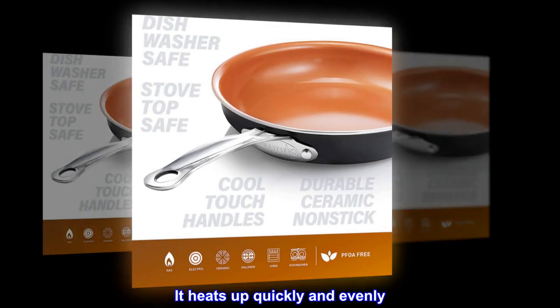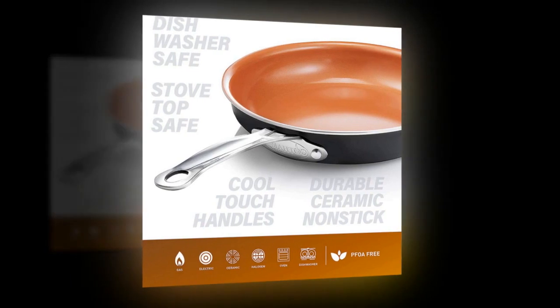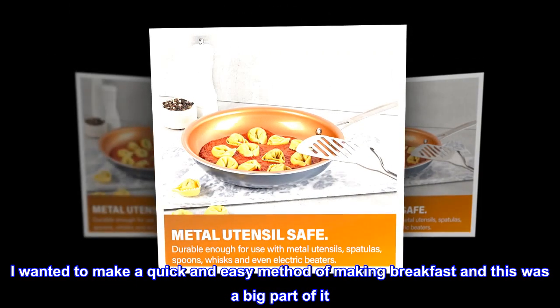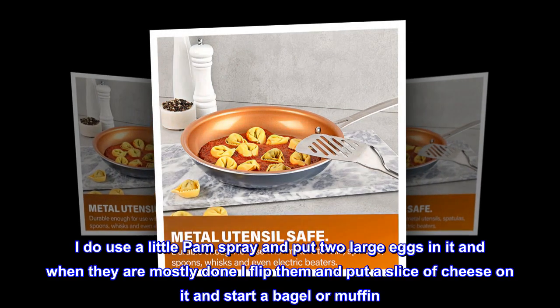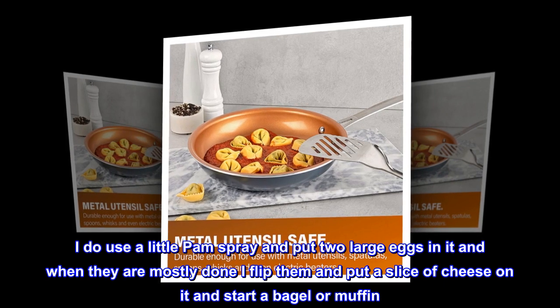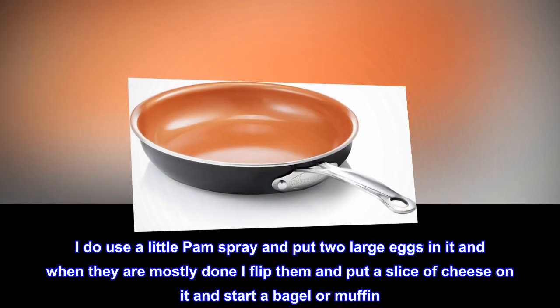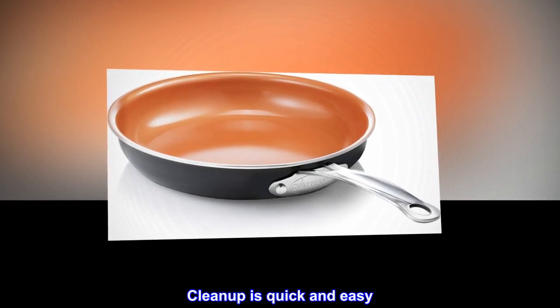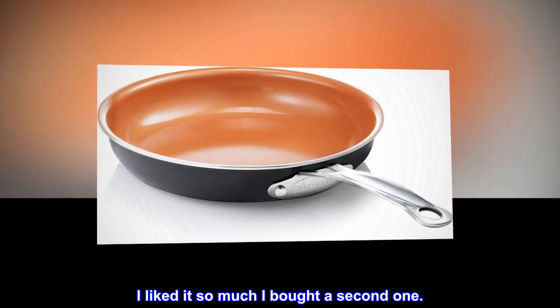It heats up quickly and evenly. I wanted to make a quick and easy method of making breakfast, and this was a big part of it. I do use a little Pam spray and put 2 large eggs in it, and when they are mostly done I flip them and put a slice of cheese on it and start a bagel or muffin. Cleanup is quick and easy. I liked it so much I bought a second one.